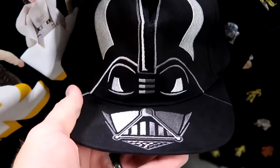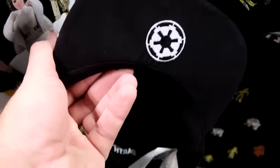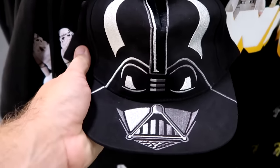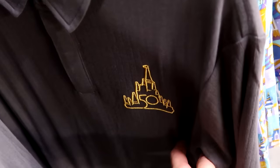And how about the new baseball caps that they have with Darth Vader? It's literally his whole helmet embroidered on the front there and right underneath. And it even says Darth Vader on the backside. They have quite the Star Wars collection. These are only $7.99.